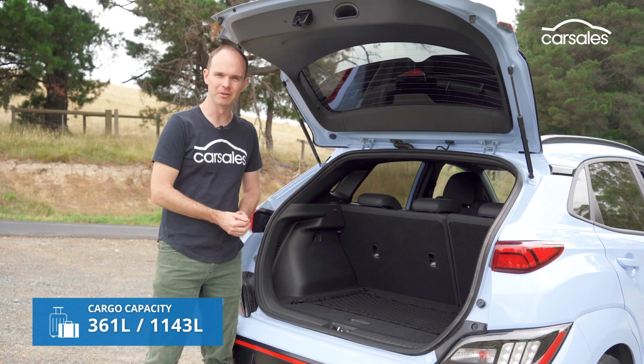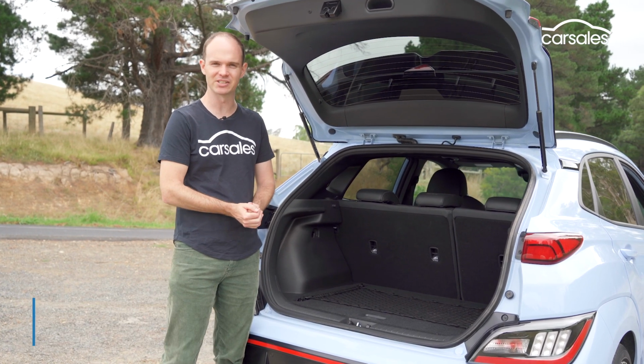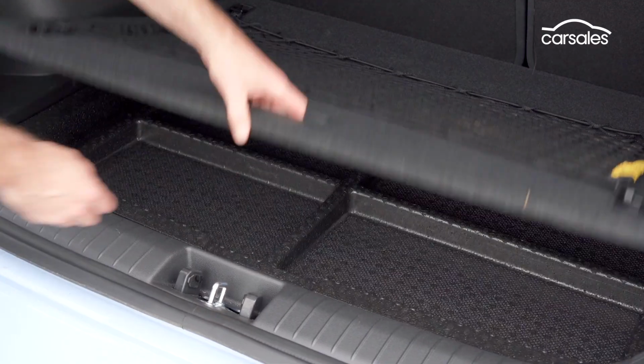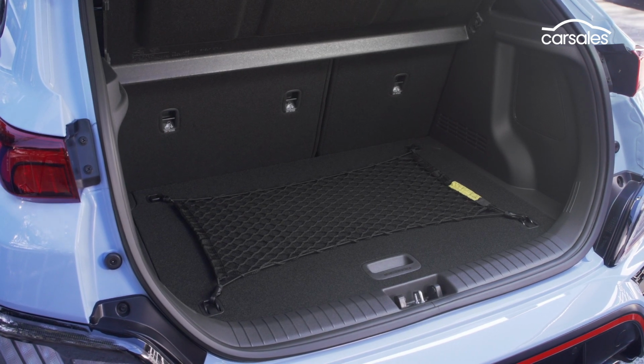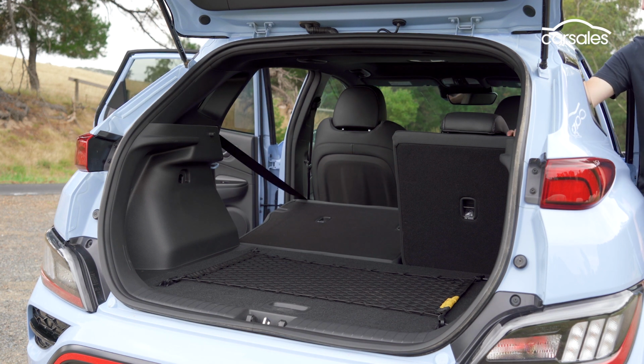This carries over into the boot, which despite using a space saver spare, doesn't offer the same carrying capacity as the i30. You get a luggage net, a light and a handy little storage tray under the floor, but the floor itself is quite high and there's also no 12-volt outlet like in its hatchback sibling. If you do need more space, the rear seats fold 60/40.